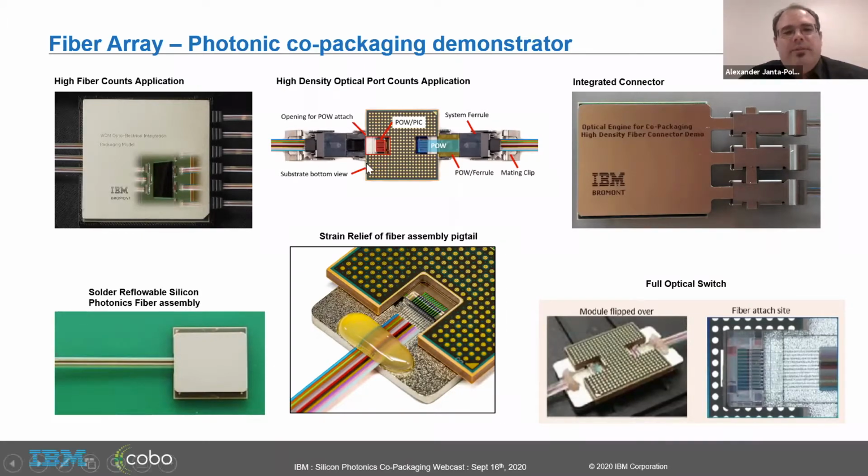Then at the middle of the top, you have this higher density optical package where we use our polymer interconnect technology. I have highlighted it with some colors here to show the polymer to photonic chip adiabatic coupling area, and also where the polymer lies inside the ferrule and how it is made to the system ferrule. We also have this integrated connector. Here you have a top view where a metallic spring clip will make the 2 MT ferrules with the correct load force. At the bottom left, you have a solder refillable silicon photonic fiber assembly. You have a better view here of how it is made and with the strain relief of the pigtail. And of course, the full optical switch demonstrator that we have published this year.